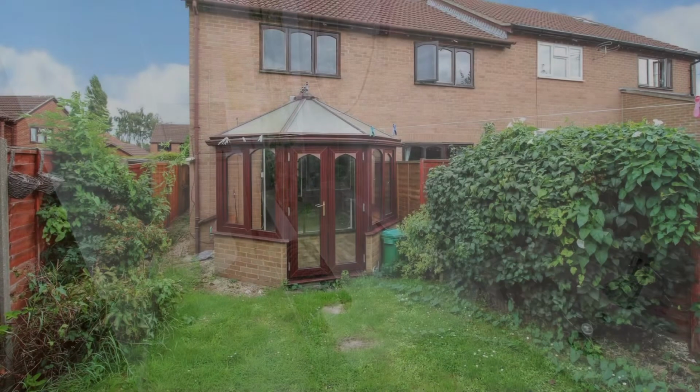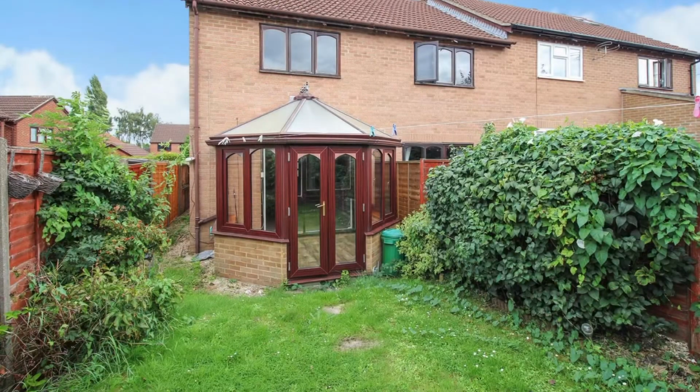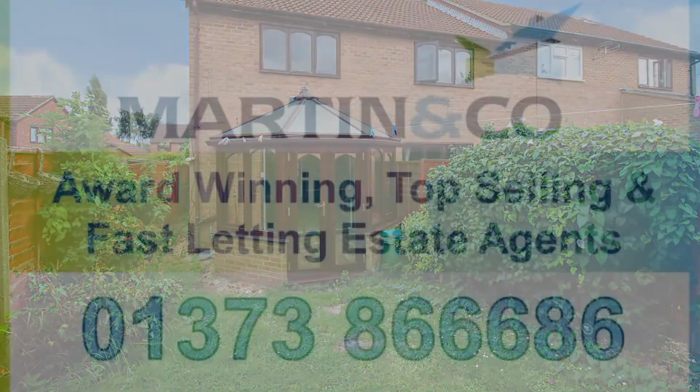To the side of the property is allocated parking, and as we look at the fully enclosed garden, we can see it enjoys a high level of privacy.